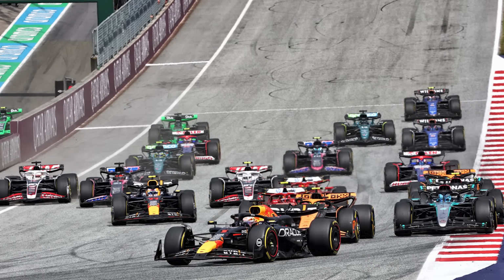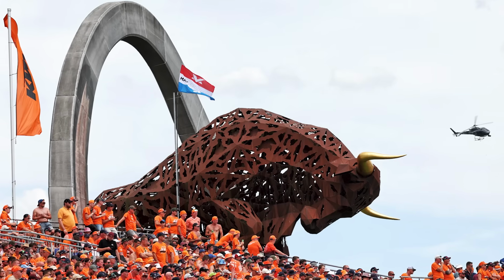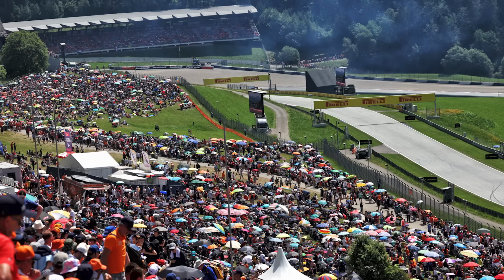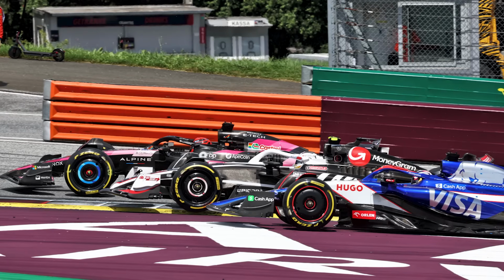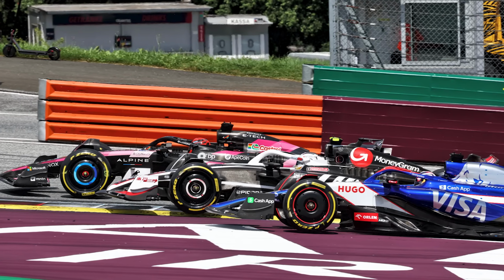Another race and circuit I really do love and always look forward to every single year. It's just one of those that more often than not does offer up some good racing, and I cannot wait to see how it all shakes out this weekend.